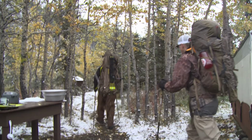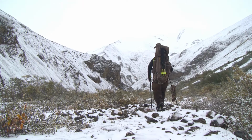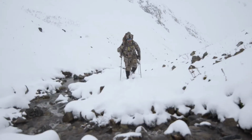The team is growing restless after being held up in camp for days. Their energy is renewed as they begin their long trek up the mountain. The weather worsens as whiteout conditions take hold. Their Wiley X glasses are put to work. Coming on the end of the line here. It's been a long day.